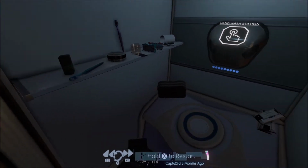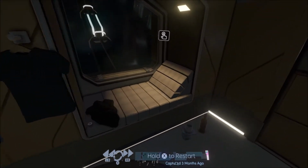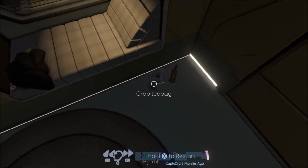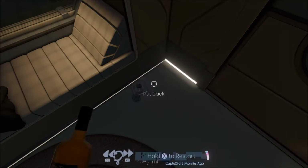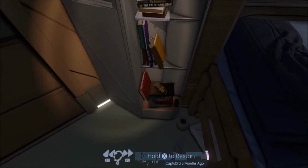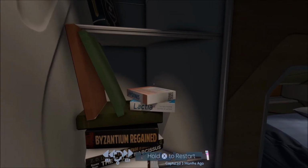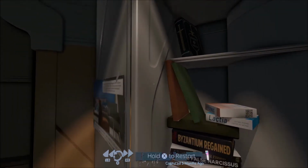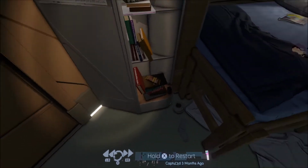Yeah, okay. And they just have the toiletries that you'd expect in a bathroom because they all seem to have them. There is a window seat, there's a tea bag, and a bottle of something. Toronto, 2 distillations, 1 year aged rye whiskey. Okay, and then maybe there's something to help us out around here, I'm not sure. Lactase enzyme. And then the sinus stuff they all have. And then a load of books and things, and some wrappers, and duct tape, and some socks.